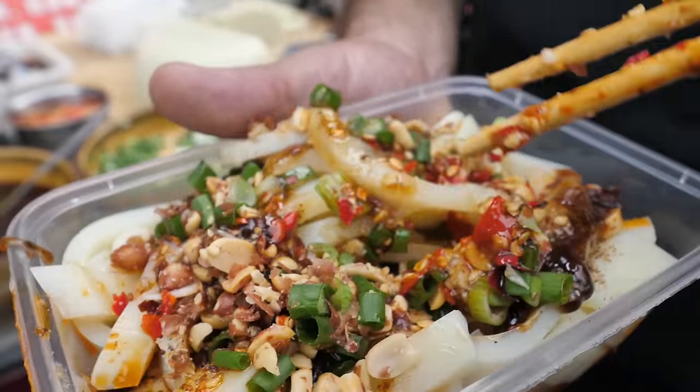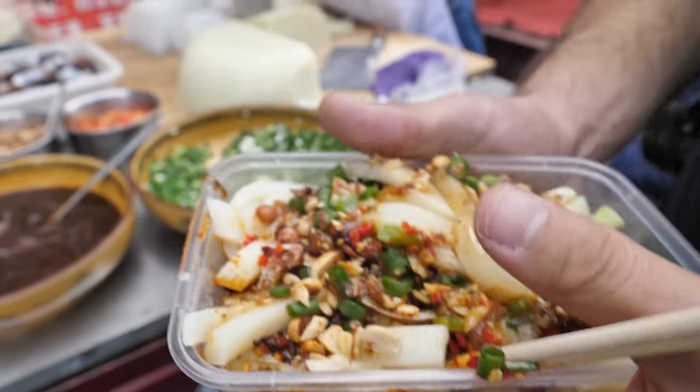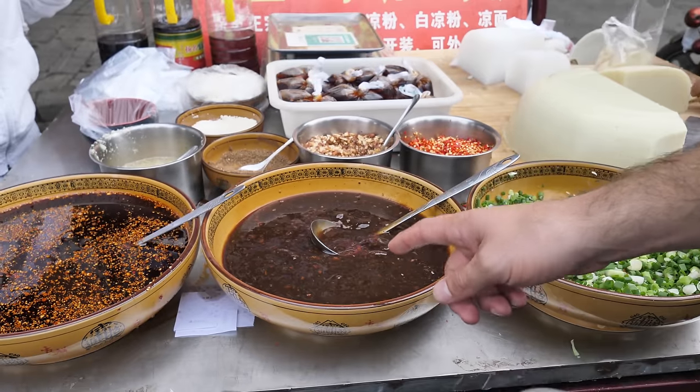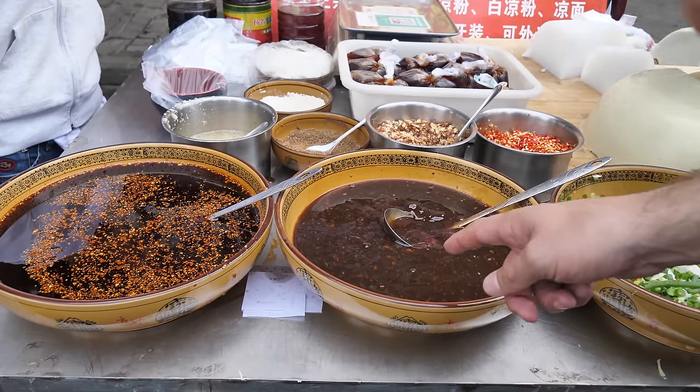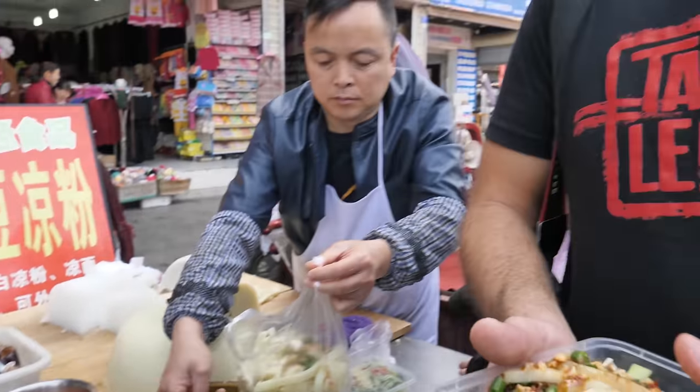And then we've got pure xiaomila chilies on there. A couple different types of sauce. And this sauce looks totally unique. So it's fermented black beans with sesame and peanuts, and then this pure Sichuan chili oil. That is just absolutely incredible.